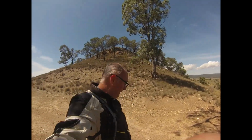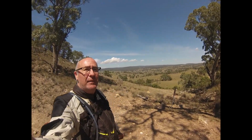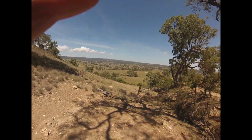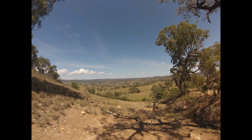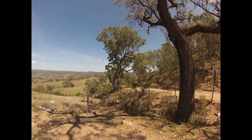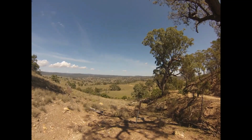G'day, morning. Well, we've left Glen Innes heading to Tenterfield. So instead of fanging up the highway, take the back roads as you can. So from Glen Innes, head into Emmaville and then into Torrington. And then you follow Silent Grove Road. Takes you through some spectacular granite country. Probably can't see the country road all the way back there. GoPros don't show the best in distance.